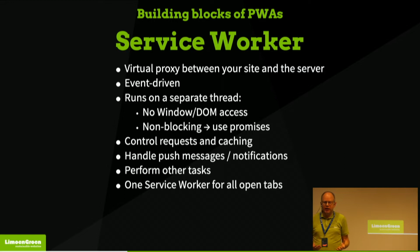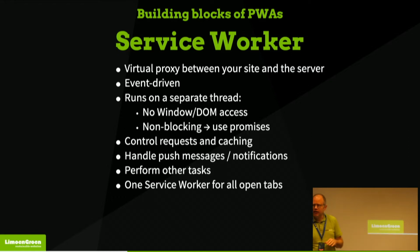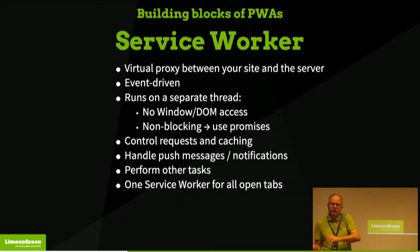So this service worker, as said, is a virtual proxy between your site and the server. It's event-driven, so it reacts to events. The most obvious thing is that when it's installed, you do something. When a request is made, you do something. As I said, it runs on a separate thread. It also means that it does not have access to the window object and the DOM and everything that's happening in its application tab. It really is disconnected from it. The only thing it can do is give back responses, just like a normal server would do, like it returns responses to your tab.